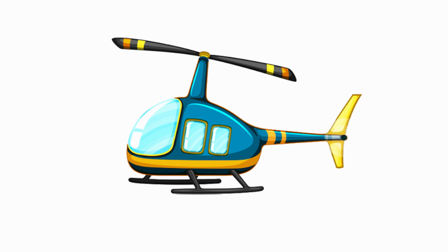Ooh, it's a helicopter. Can you say helicopter? Did you hear the h sound at the beginning of helicopter? Awesome. Okay, let's look at our next picture. It's a heart. Can you say heart? Good. Did you hear the h sound at the beginning of heart? Listen. Heart. Did you hear it? Good. I made the h sound a few times before I said the word.